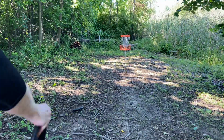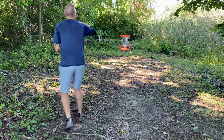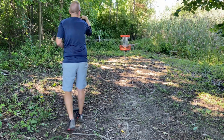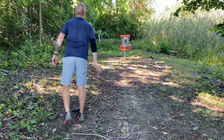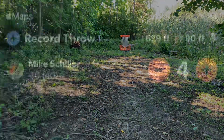Okay, left myself on the circle's edge, probably somewhere in there. Not where I quite wanted to be, but I caught some sticks on the way in. Like I said, this place needs to be cleaned up a little. There we go. Whew, I'll take par on that one.